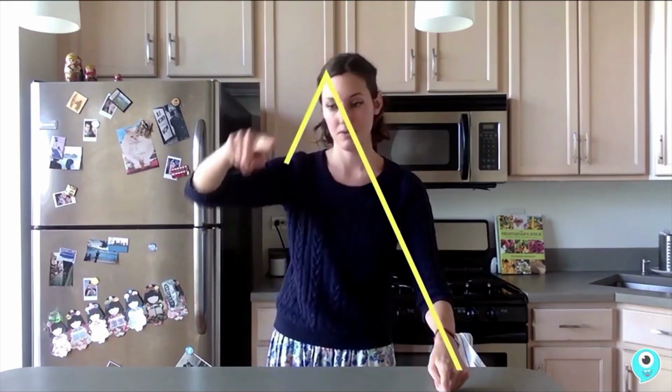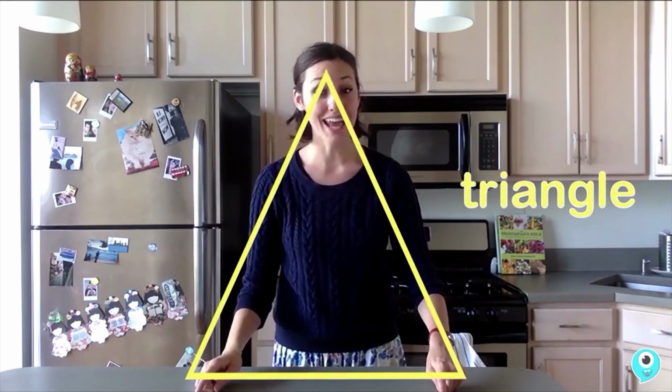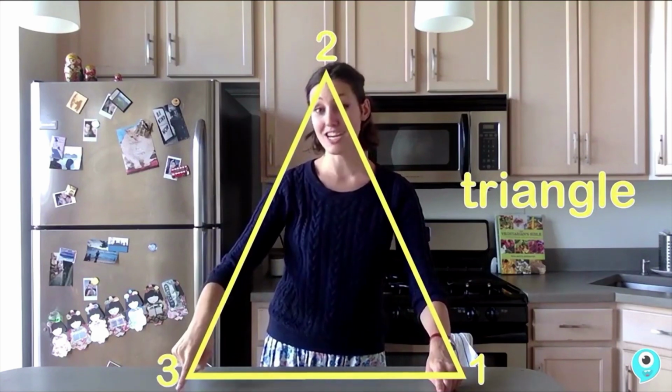I'm Emma, your English teacher, and today we're going to be doing the names of some shapes. This is a triangle, and it has 1, 2, 3 corners.